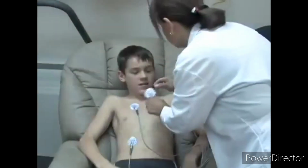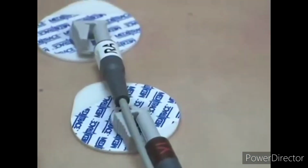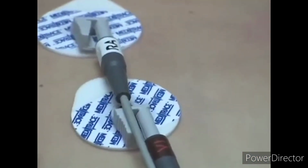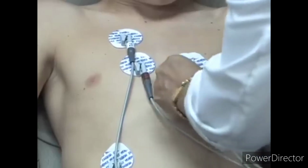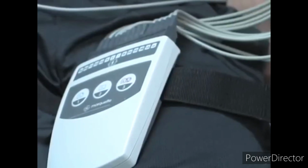First, the electrodes are placed on the patient's chest, and then those electrodes are connected to cables to allow the heart rhythm to be monitored. These electrodes and cables only monitor the heart rhythm. They do not cause any discomfort to the child.